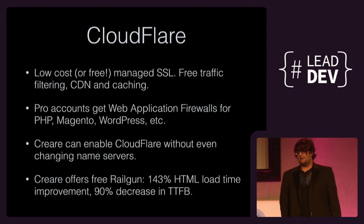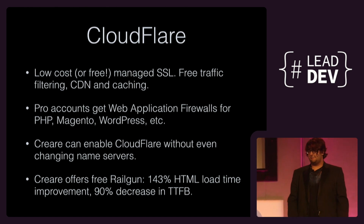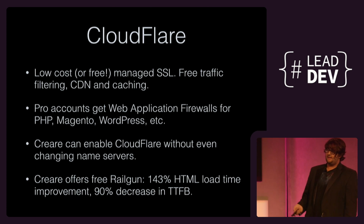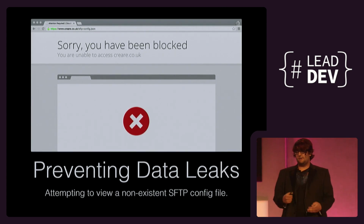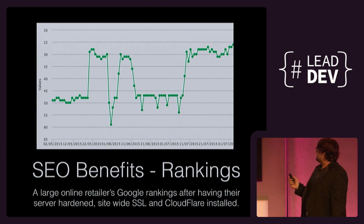I'm sure you've all heard of Cloudflare, but if you haven't, there's a range of platforms you can choose. It really depends what you're after. Because we were able to use the bulk of how many clients we've got, we were able to negotiate various free features for our clients. It also does some things like the web application firewall, and it's quite good, so we can mitigate some pretty decent attacks.